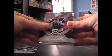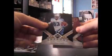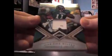Now we'll try number 28. Hasselbeck, Tom Brady, Billy Helton, Mark Mariani Phenoms, Priest Holmes. The first one was $4.99. That's numbered to 25. Oh, check that out.